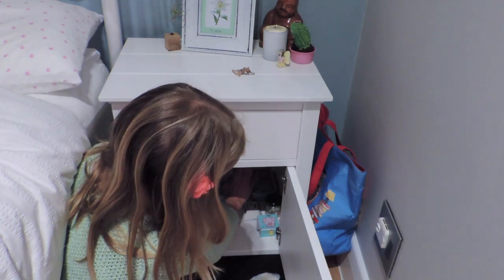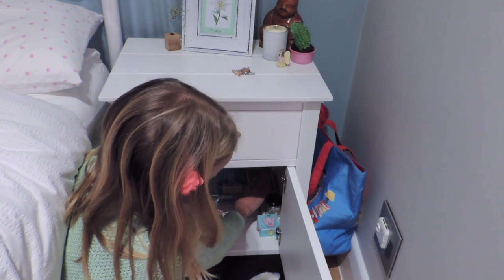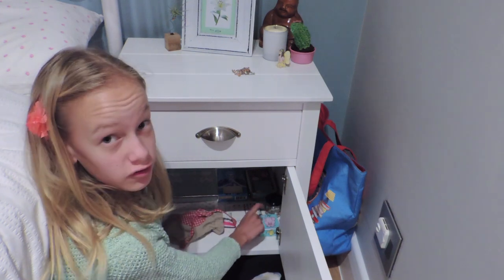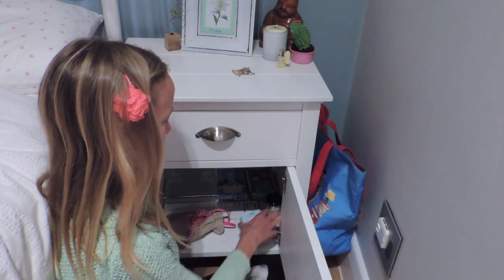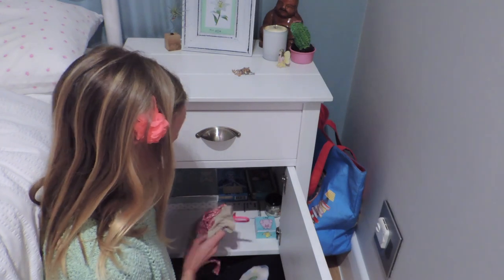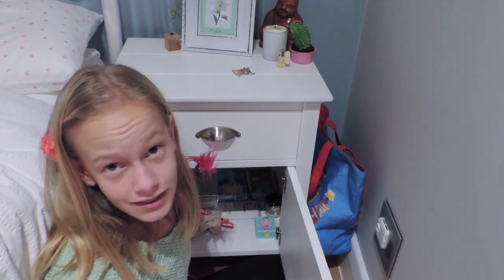So that box, angel prayers, a little tin thingy, I don't know how to explain it. My project, a spiral notebook for if I get an idea in the middle of the night. That actually surprisingly does happen, and then I need to write it down. A little thing my friend gave me. And then just my iPod and charger stuff. And the rest belongs elsewhere.